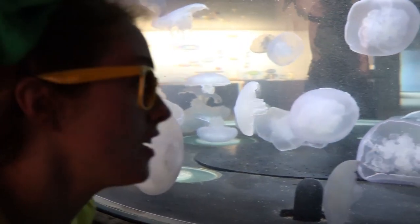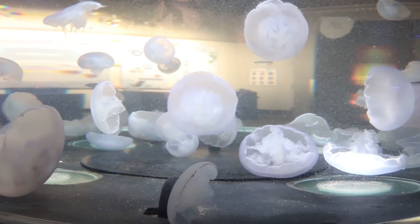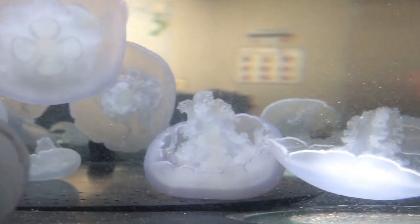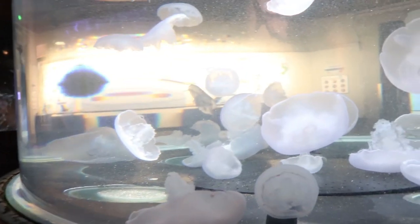Look at all these jellyfish over here. Wow, they're beautiful and they move so gracefully, huh? You don't ever want to touch a jellyfish on the underside because it'll shock you. But on the top side, you can touch them. But don't ever touch a jellyfish or anything for that matter unless an adult tells you you can.